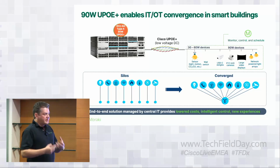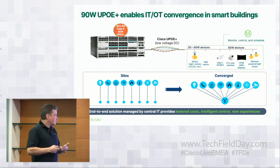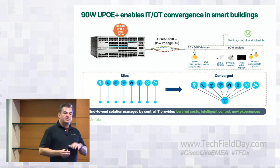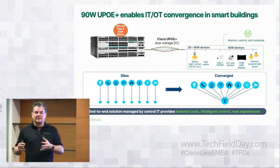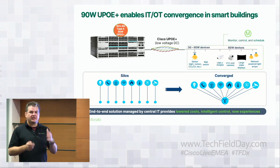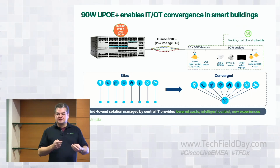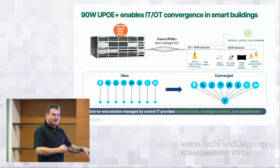So one of the biggest components of the 9300X is the 90-watt UPOE. This has been asked for by customers, mainly for simplification. We've seen customers deploy separate IT and OT stacks where OT is looking for power distribution, and they want to have it segmented from enterprise and corporate traffic, because we don't want to have these incredibly complex security rules isolating door locks and lights from corporate laptops.